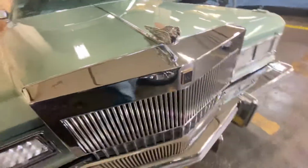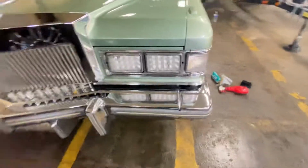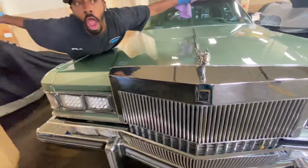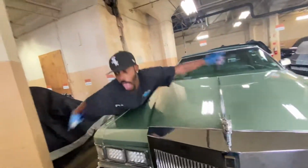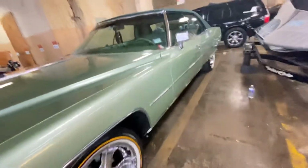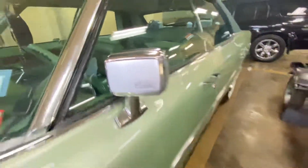Got the grill on the front. Yeah, got the new style lights. Yeah, got the big grill. Look at Pimpin. Yeah, this thing is really nice. Got the Cadillac on the mirror.